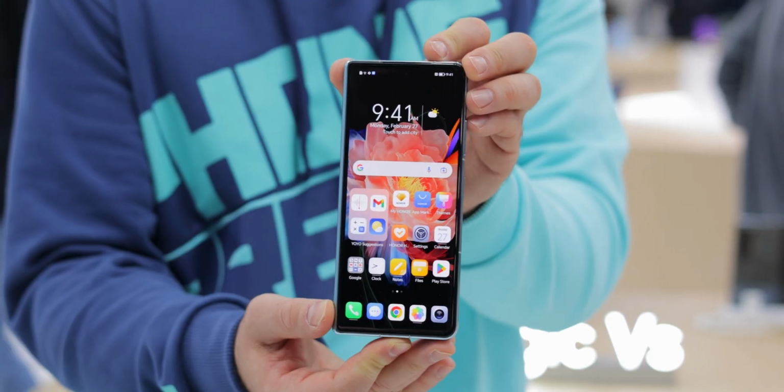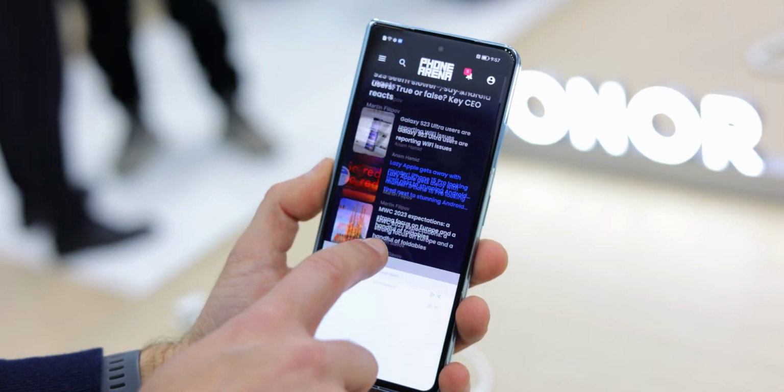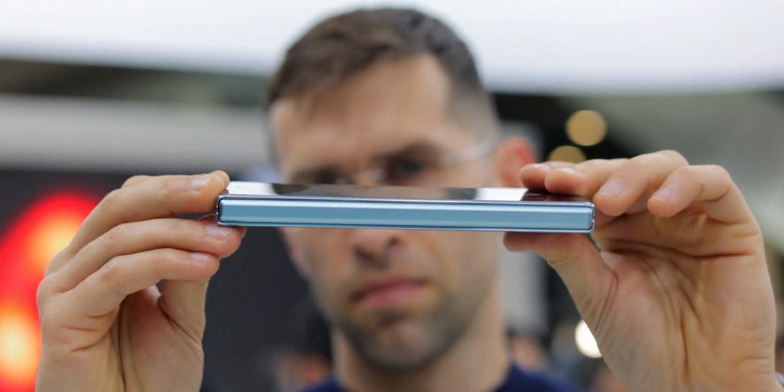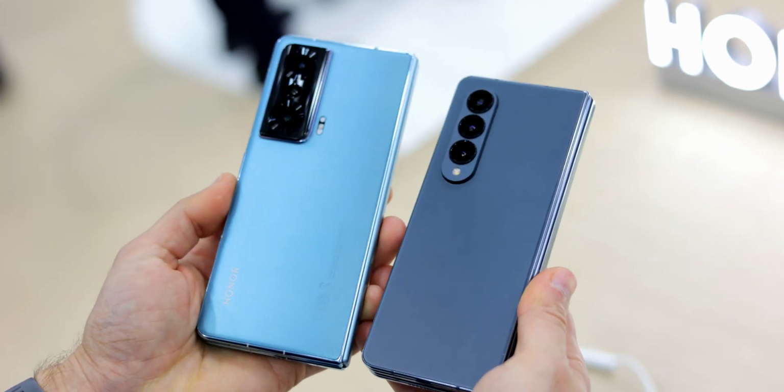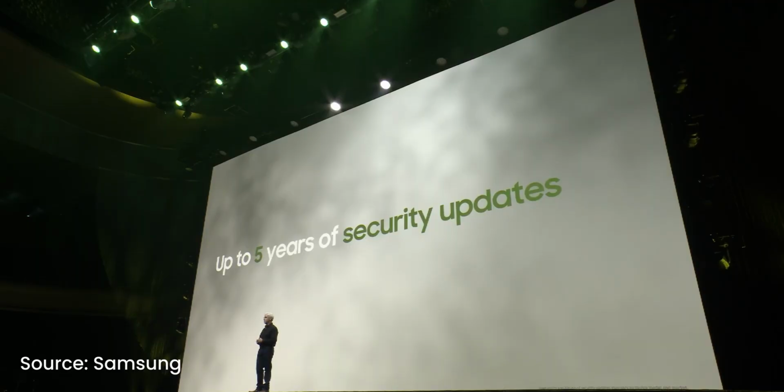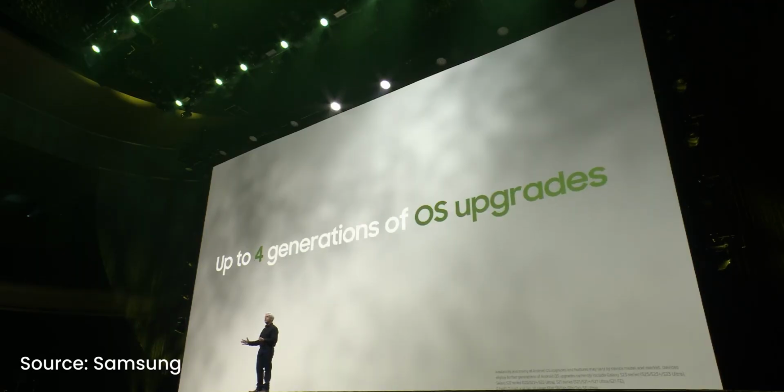Now, with the Honor Magic VS you get a better, more usable external screen, a better hinge design where you don't get gaps, and a slightly slimmer phone. With the Galaxy Z Fold 4 you get the potential to use the S Pen with it if you want to, and you get one more year of Android updates since Samsung has pledged 4 years. All other things like specs and features seem to kind of even out, at least on paper.